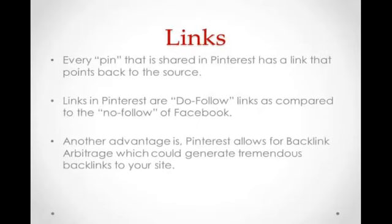Links. Every pin that is shared on Pinterest has a link that points back to the source. Links in Pinterest are do-follow links as compared to the no-follow on Facebook. Another advantage is Pinterest allows you backlink arbitrage, which could generate tremendous backlinks to your site.